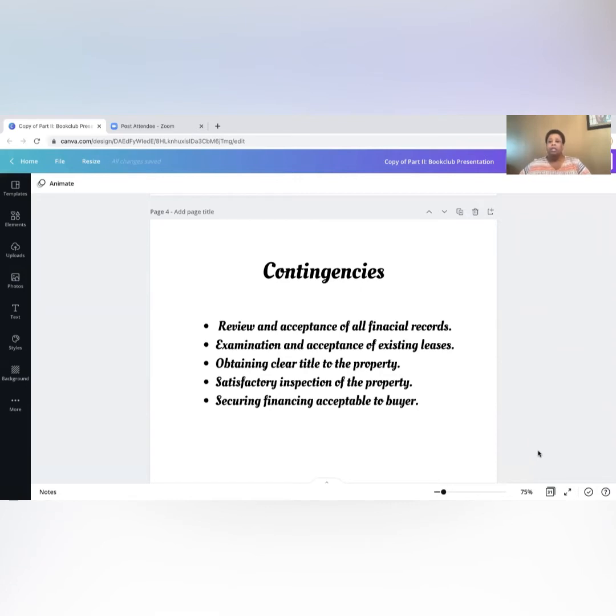Let's just say, and the book reveals this, that you're buying a 4-unit, and at the time of your interest in the property, there's no vacancy. You want to factor that in while you're doing the numbers. You want to obtain a clear title because, let's say the owner has outstanding debt, like an old water bill or something like that. When you purchase that property, you become the owner of all that. So you want to make sure that there's a clear title, that there are no liens on the property.